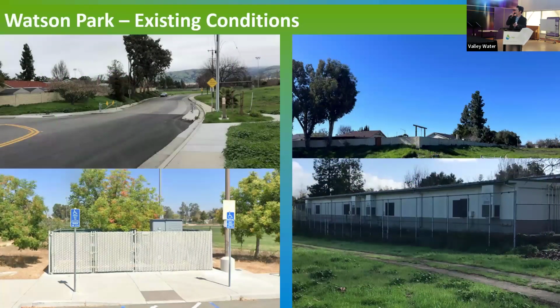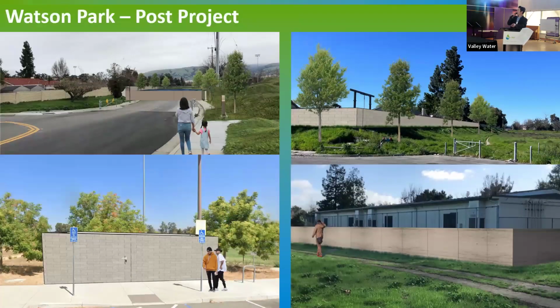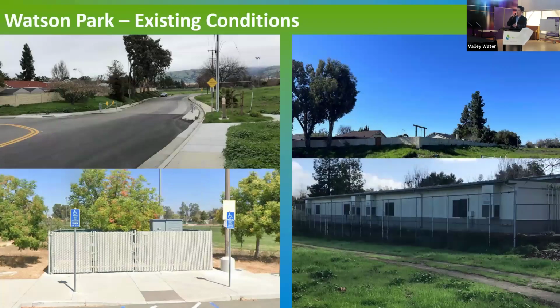So here's the existing. I'll flip back and forth a couple times so you can see better. So it basically shows up like a before and after. The after is obviously just a rendering. Back.